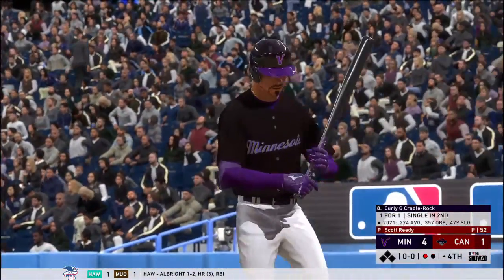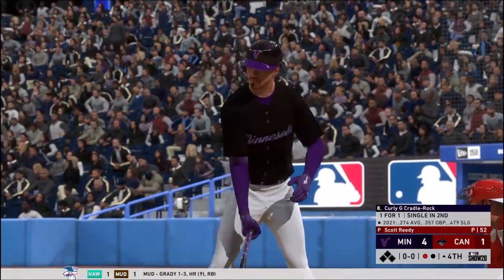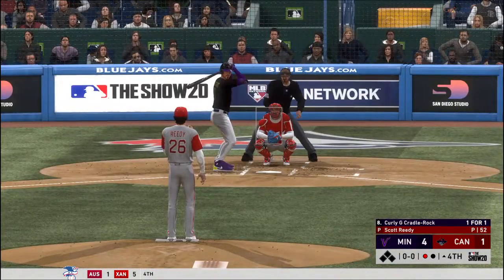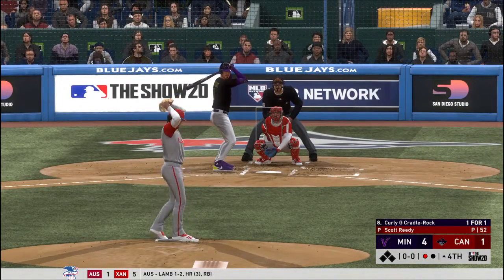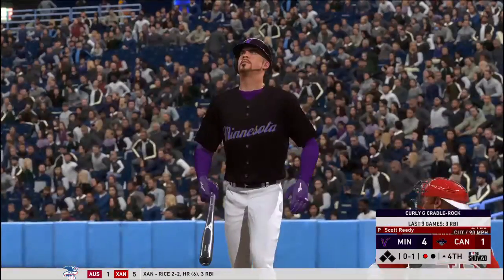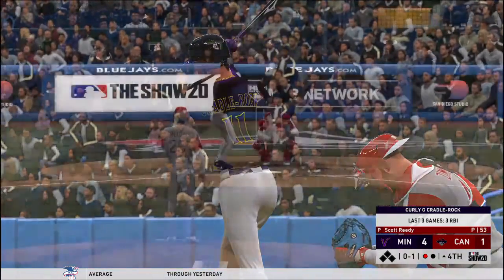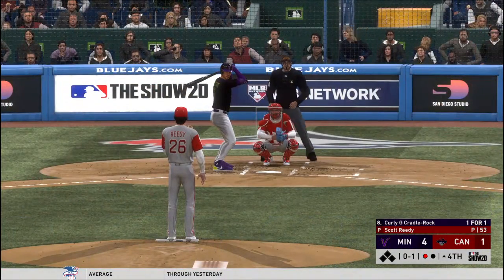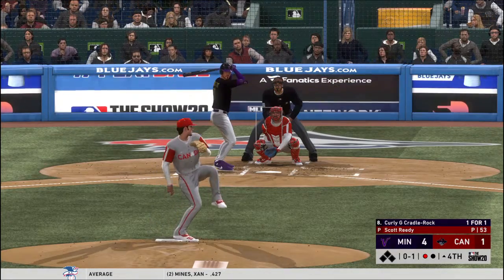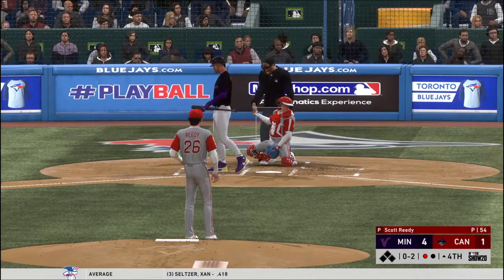Into the box now, Curly G. He reached on a single in his first try. Here's the pitch. And he starts the number 8 hitter with a strike, 0-1. I guess the game plan from the offensive standpoint today coming into this one was they were going to work the counts. They've been super patient at the plate in the early goings of this game, and they've got the lead looking for more.